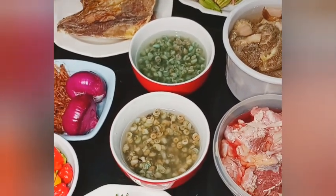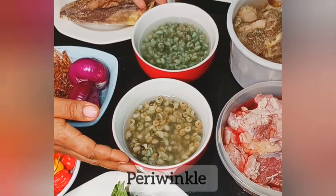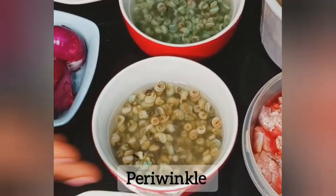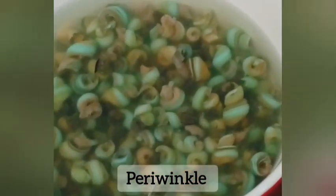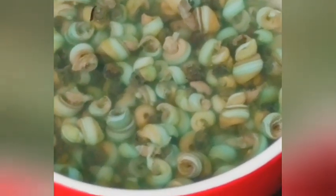Akwa Ibom State. Now, these are two different species in our land. This is called periwinkle, best called shore periwinkle, and then this is the deep sea periwinkle.